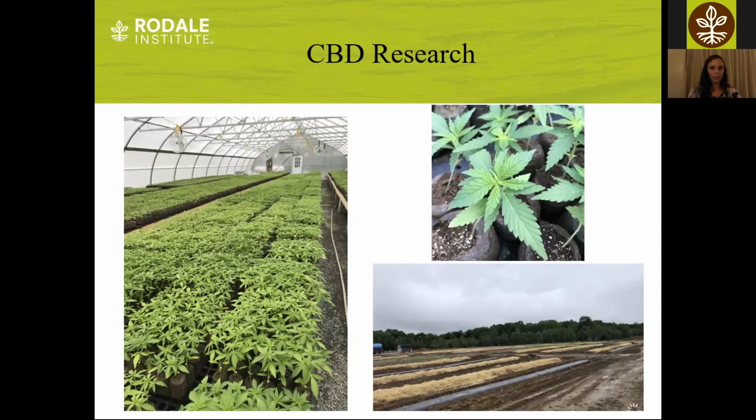Overall, the plants are growing well. They're very, very large at this point, about 3 feet tall and about 1.5 feet wide. And we're seeing really rapid growth in the black plastic compost treatment, so we're excited about that. Go Rodale Institute, go compost.